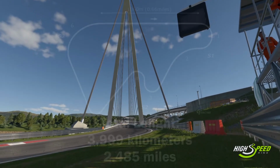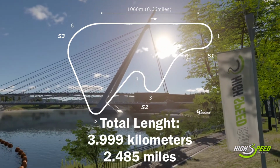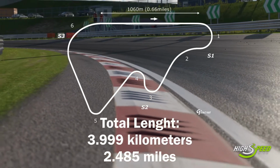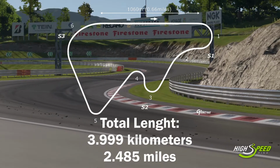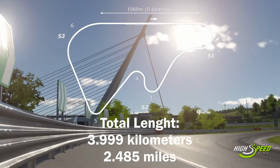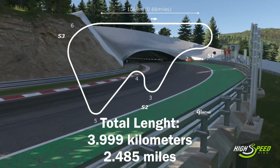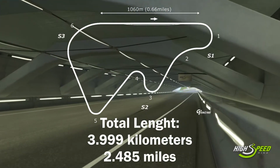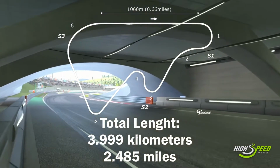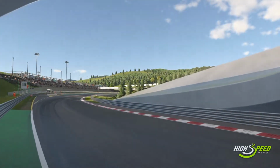We are here in round number 7 at the High Speed Ring in Japan. This circuit, most famous for its high speed, that's a given, is 2.485 miles long, or just 4 kilometers, with approximately 80% or even more at full throttle. It's definitely going to be a high speed race. We will be intrigued to see what top speeds the drivers will be setting today. It's got 6 corners. Nothing much to say about it. In this configuration we are running it in reverse, so the final corner will be the big banked corner.